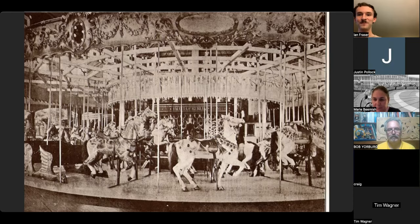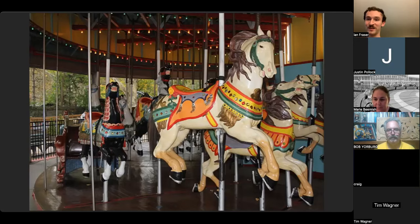Figures from it can still be ridden today, because a third of the figures from the Feltman's carousel are still on the Flushing Meadows Corona Park carousel in Queens, New York. Unfortunately, it needs a lot of restoration. Hopefully the City of New York and the operators involved will restore it eventually, in the future. But we're going to go to the next slide.